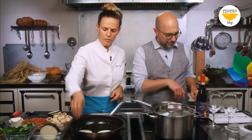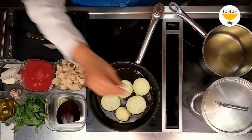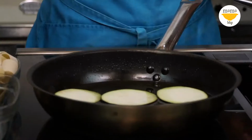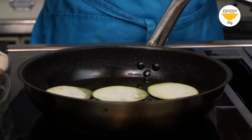Aubergine, clean, sliced and right in the hot oil, ready to fry. If you have time, let's season them with some salt and let them sweat and release all their toxic and a little bit bitter protein. But if you don't have time, it's fine as well.